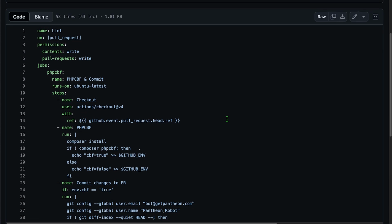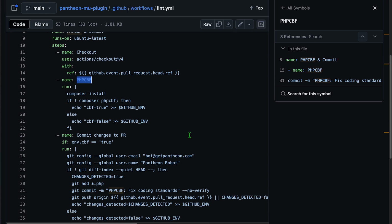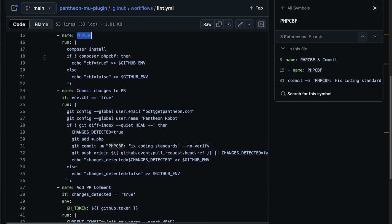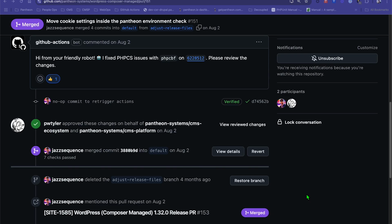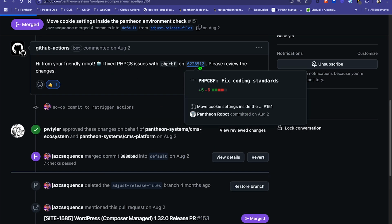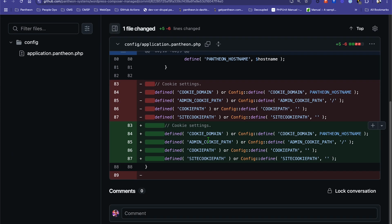Here's an example of where we did that in one of our Pantheon plugins, where on a pull request it runs PHPCBF, and when it sees something that is not following the standard, it makes that change. It applies a commit to the repository. It adds a commit message saying apply code beautifier changes or whatever, and it will be in the Git history, and it'll give us a link to that commit so we can go and check it later in case we disagree and need to revert it or whatever.